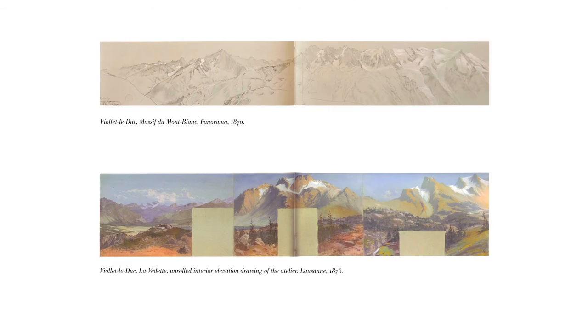So here we see on the top the panorama of Mont Blanc. And this is something that he would have produced with a camera lucida, looking at the 360-degree view of the entire mountain by shifting this instrument and projecting it onto his drawing plane. And then you'll see on the bottom, this image is projected again into the domestic interior. So what you're looking at on the bottom is an unrolled elevation of the interior of that salon.